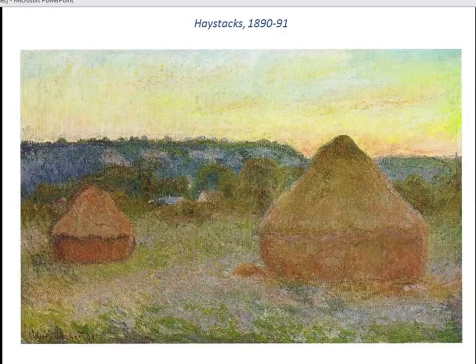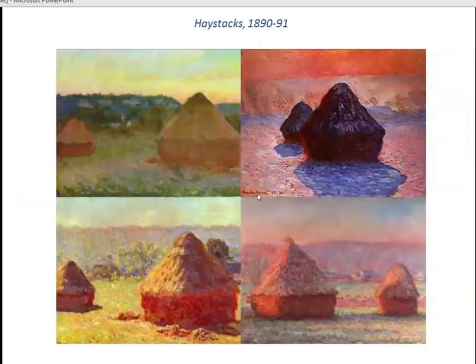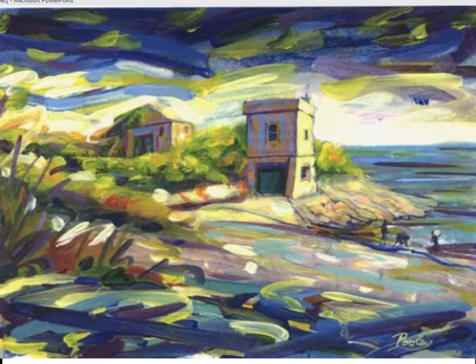So this is an example of the haystacks at different times of the year and the day, of course. And it's incredible, isn't it? So if you're ever short of a motif, or wondering what to paint this week, you could just pick one subject that you're particularly interested in. For example, for me, I really like painting the watchtower in Dunnet. People know that. I must have painted it 25 times at least.